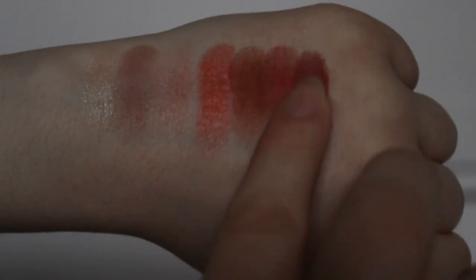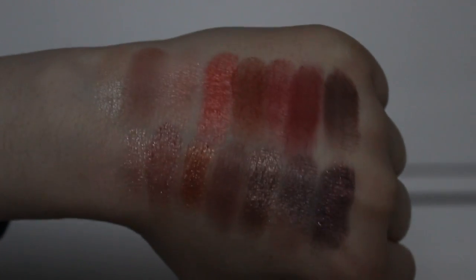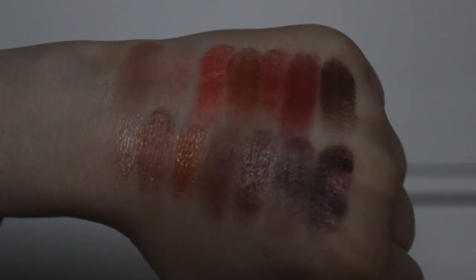I think this is a really, really good palette at the moment, not just because we're in autumn winter time, so it's got some really great shades for that, but the trend at the moment seems to be with the really warm eyes. And this palette gives you so many different options for creating that. There's a fantastic mix of shimmery, glittery, matte, pearl shades in here. There's quite a few different finishes.